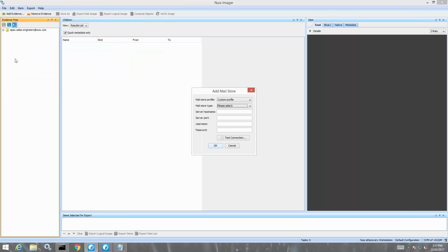If I was to choose that, I could choose a custom profile such as Gmail. It pre-populates all the fields that are required. I type in a username, which is the person's email address. So we've got the credentials for Kevin McAllister's Gmail account, and I'll type in his password.